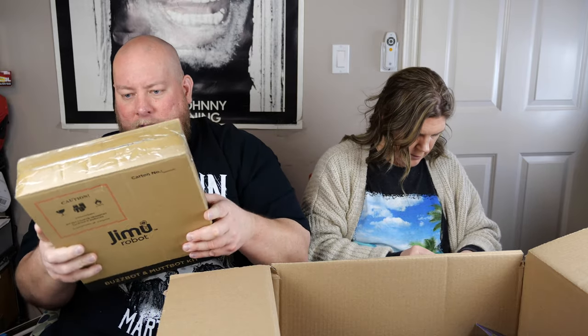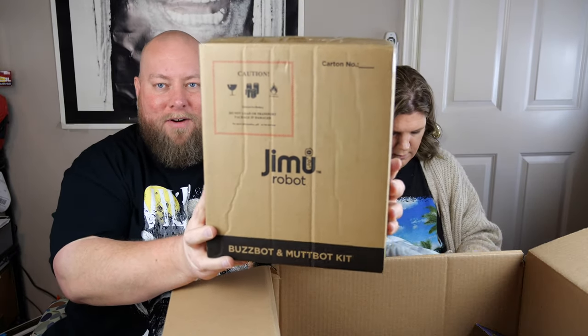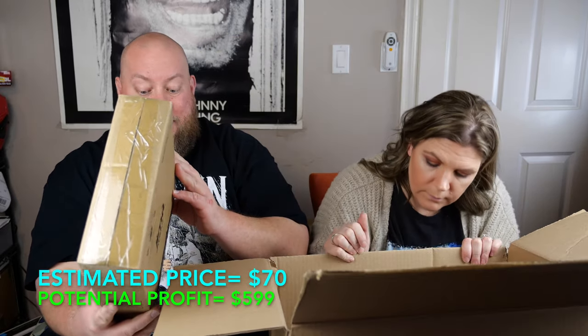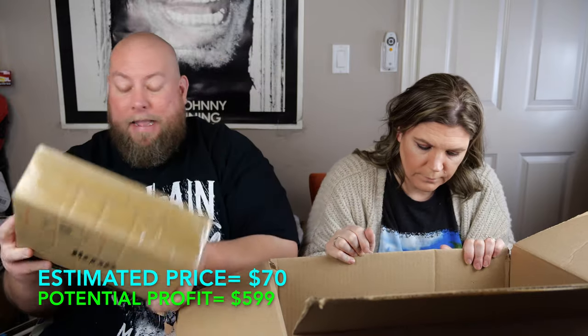Like, I'm gonna keep it sealed up because it looks like it hasn't really been tampered with. It feels like it's still tight in there too. So I've got the Jimbo robot. I've never heard of it. It's like a $95 robot. Of course, I wouldn't sell for that full price. I'd probably do like $80 on it. So that's different. The Jimbo.